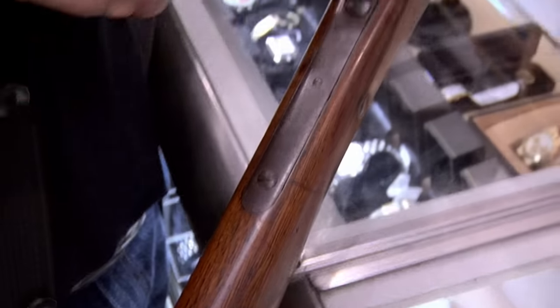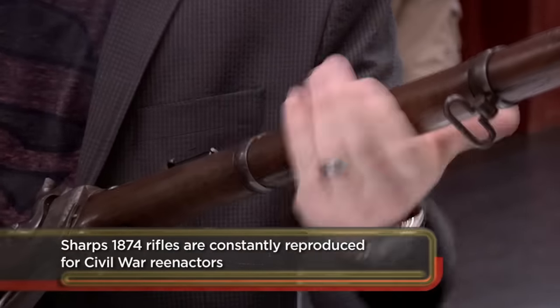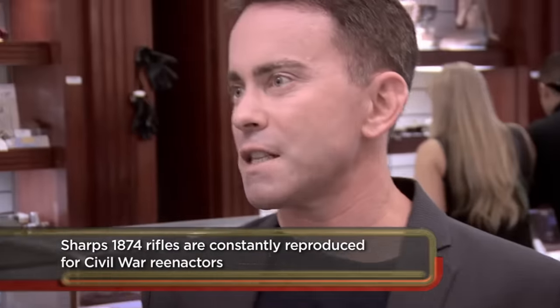The color back here is a little different than the color up front. But I don't think it matters that much because it's right around where you're manipulating it, where your hand is. You can really see that that's from some honest hand wear. Is it all original? It's definitely original. It's also a popular gun. I would think in the Sharps market, this is probably the most popular model.